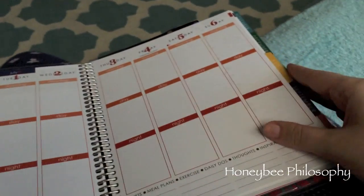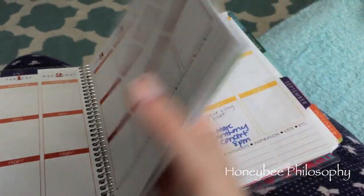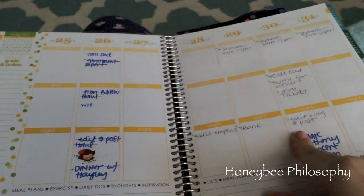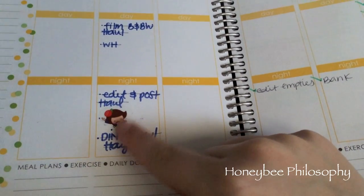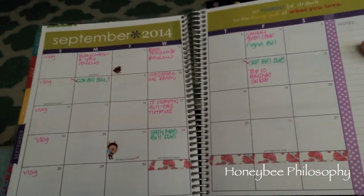So anyway, I got mine in late August, so I didn't start using it till then, obviously. So let me flip over to that. This was the first week I started using it. I didn't really decorate this page. It was just what I needed to get done, and I do these little check marks. I did have this cute little sticker for dinner with Haley, and she's eating, and the Marc Anthony concert, whoop whoop. So September was the first month that I started decorating a little bit more.